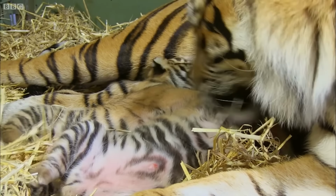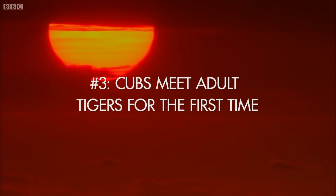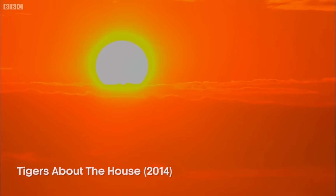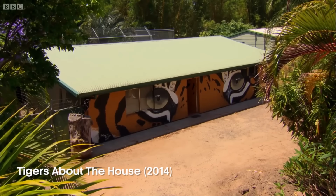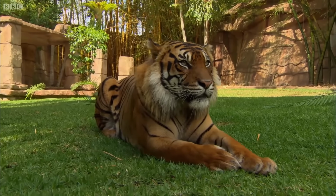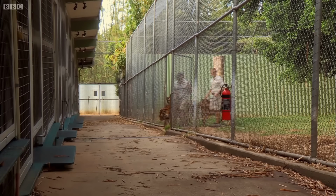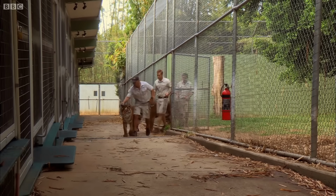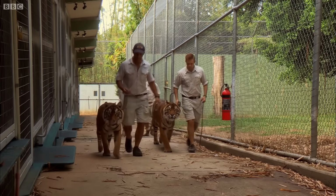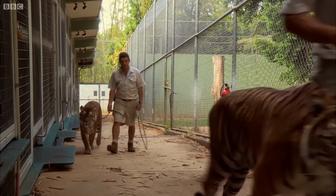Hand-raising the cubs will also help prepare them for their future lives at the zoo. As the cubs have become bolder at home, Giles thinks it's time for Spot and Stripe to increase their socialization with the adult tigers back at the zoo. At the main tiger compound, Giles and his team are full-time carers for 10 adult tigers, and Spot and Stripe have been gradually exposed to them.